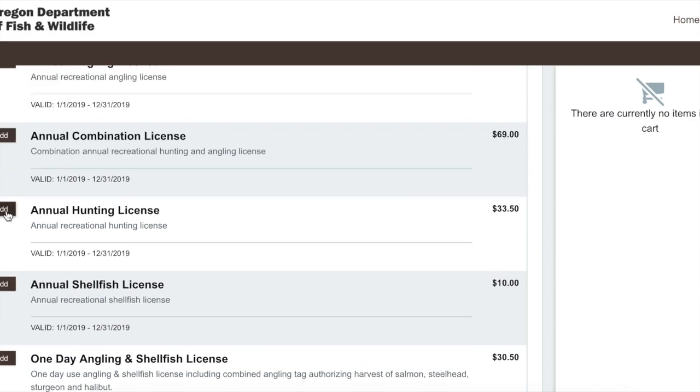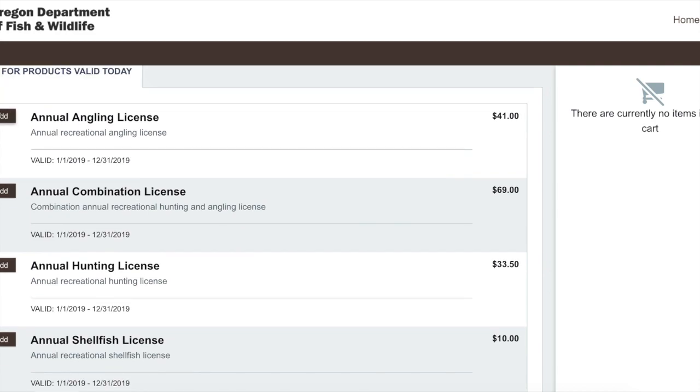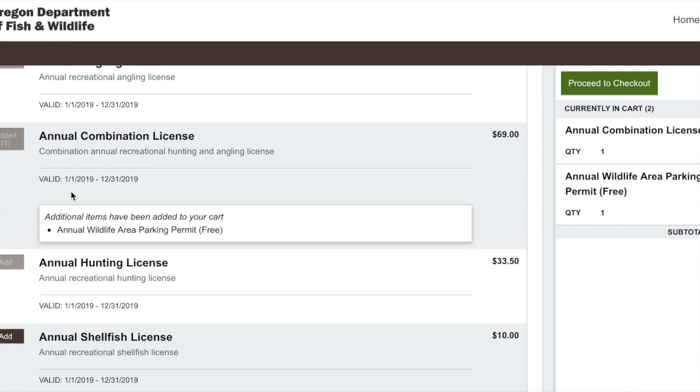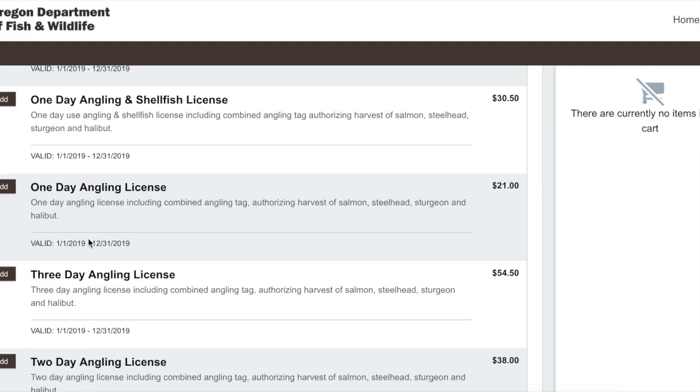So if you want just to have a license or just your shellfish license or your combination or your fishing license, whatever it is, it's really simple. You just hit add and you choose which one you want and you hit continue shopping. So it always loads your wildlife area parking permit. It's free, so the big zeros there are handy for you to know. It just shows up right here. So if you just want your combination license, that's cool. We're going to clear the cart, show you another way to do it.